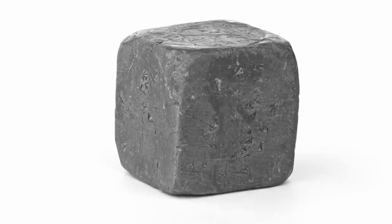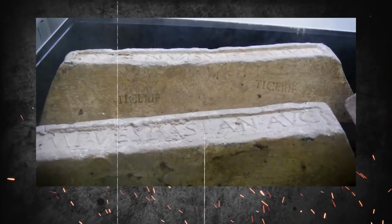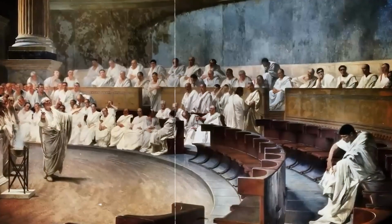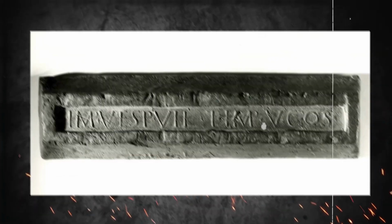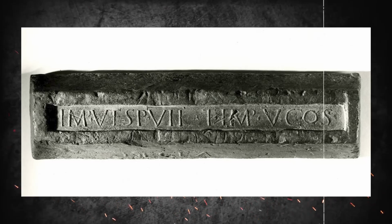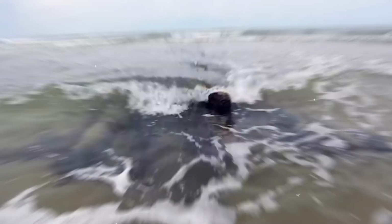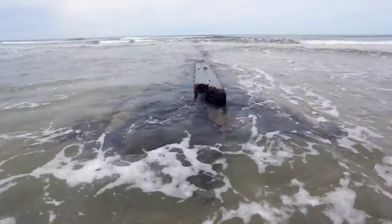The ingots were incredibly well preserved, and they even bore inscriptions stamped on the top, telling archaeologists who had manufactured them. Many of the ingots were marked with the names of Marcus and Gaius Pontinellius, Roman citizens who likely ran the mining operation that produced the lead. Some of the inscriptions also mentioned a deceased servant named Philippus, further giving insight into the Roman mining industry.